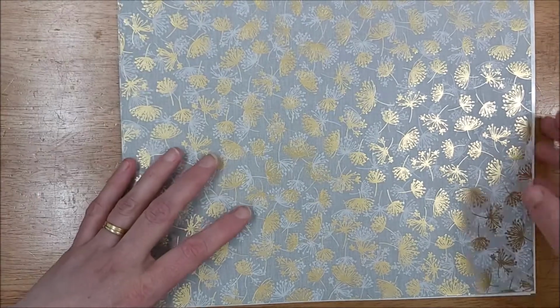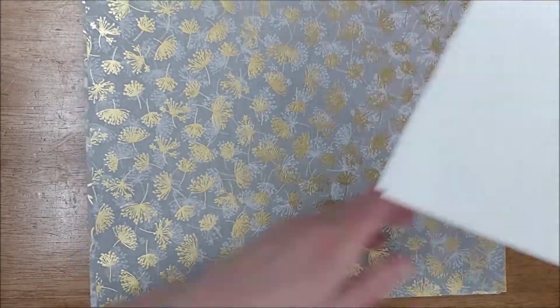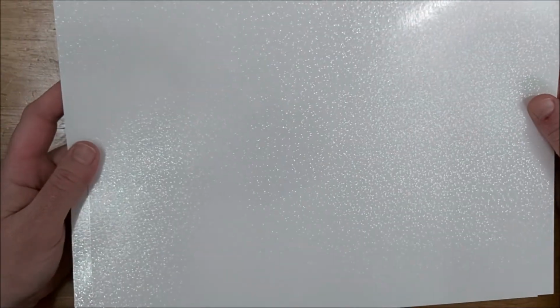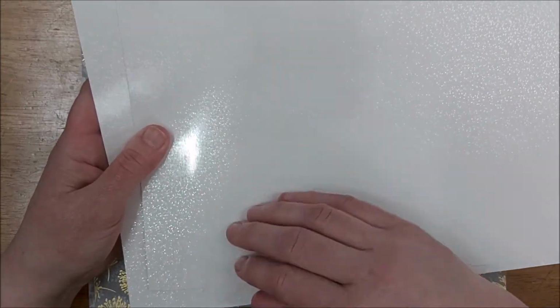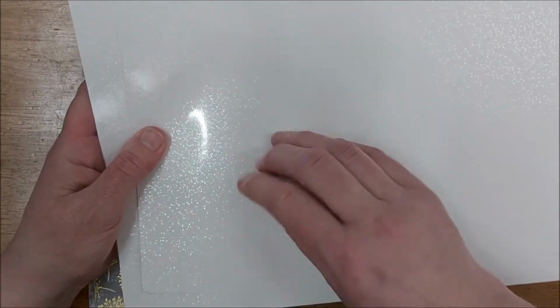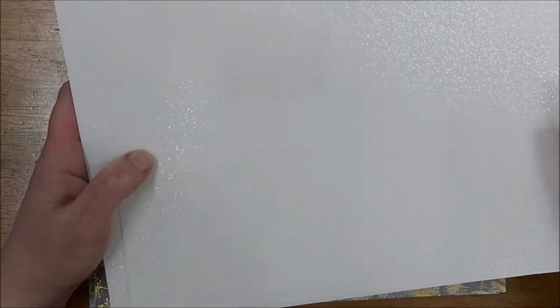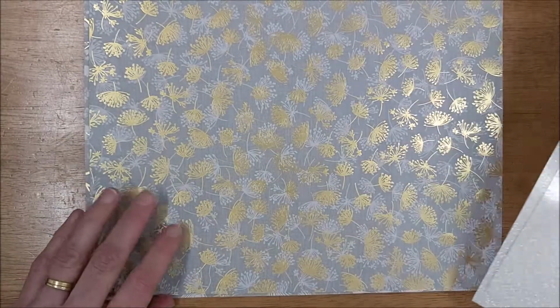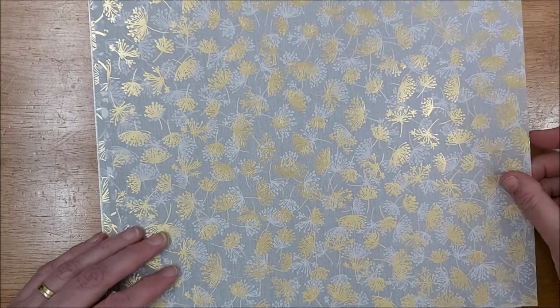And then we have, I won't show you the DSP just yet, but check this out. This is Mother of Pearl 12-inch by 12-inch specialty paper. It's $10.50. You get 2 sheets, but it's absolutely stunning. When you get the glitter paper, it's all bumpy, but this is completely smooth and very, very soft. So the stamp set coordinates with the dies, and again the dies will cut out the designer series paper.